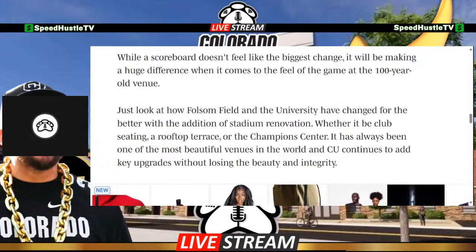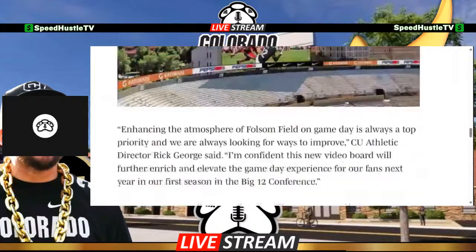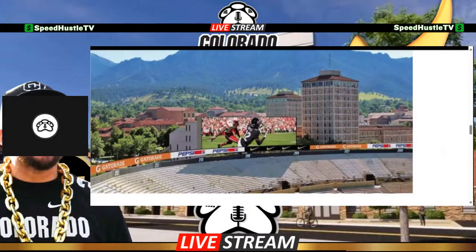Whether it be the club seating or a rooftop terrace or the Champion Center, it has always been one of the most beautiful venues in the world, and CU continues to add key upgrades without losing the beauty and integrity. Here we go right here. Another shot of it, what it would look like with the Flatirons in the backdrop. That's going to be beautiful. One of the best in the country, I would think.